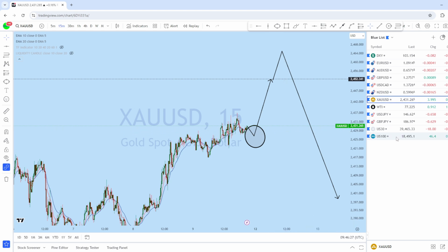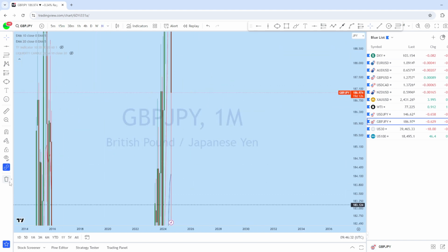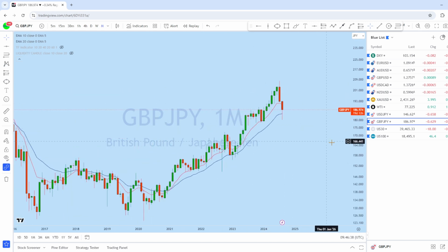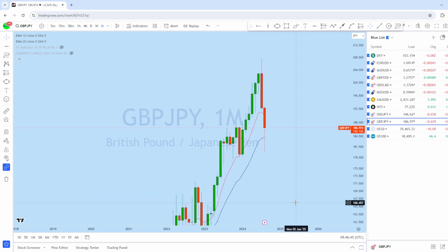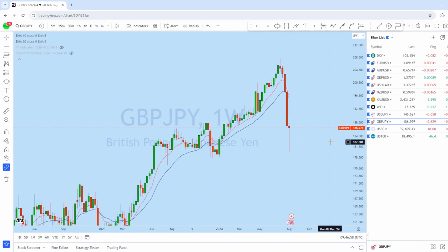So now let's look at GBPJPY, looking at the monthly chart to see the overall picture in the market. Now from the monthly, we can see that GJ, as expected, had a significant drop in the past 2 months. After the monthly bearish candle this month, we can see that the market has dropped back to that support level. And let's see the weekly perspective, how the price is doing.